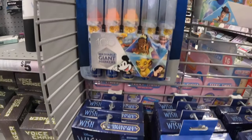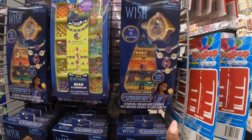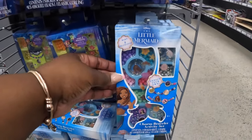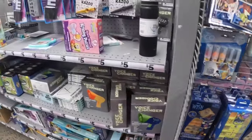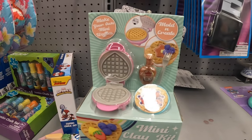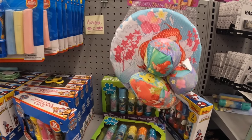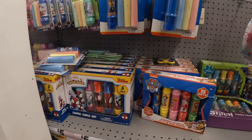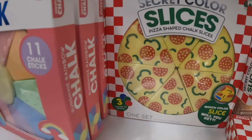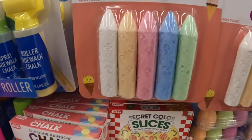Joann coloring tips. There is the Encanto Bee charm and wish. and a Little Mermaid. Make your own bracelets. Look at that mini clay kit. Make the little waffles. Disney Princess Water Splash set. They have all of their chalks and stuff over here. Secret color. Slices, pizza shapes, and then there's the sunshine. Scented ice cream chalk.